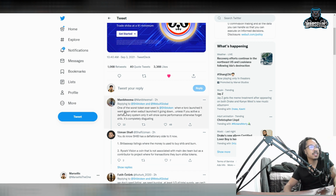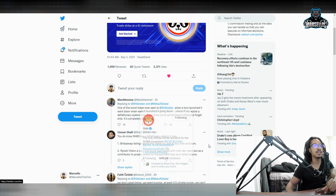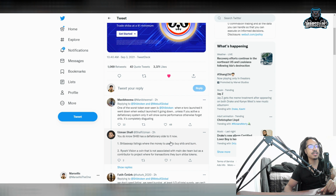This person says, one of the worst tokens ever seen is Shiba token. When eToro launched, it went down. When Webull launched, it is going down. Unless you activate a deflationary system only, it will show some performance. Otherwise, forget Shib, it is completely disgusting.